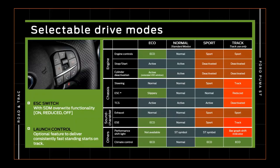And there are two buttons. There is a mode button where you simply toggle through the modes. And then there is an S button, which is a direct sport select button. So wherever you are, if you push the S button, you're directly in sport mode. And you can see the things that are changing with the drive modes, right? It's engine control, like pedal mapping, basically engine response. Then stop start, either being active or deactivated. Cylinder deactivation is active in normal and not active in sport and track. And we have more aggressive two cylinder mode in eco mode.